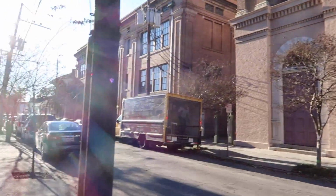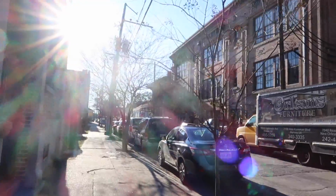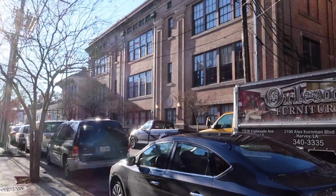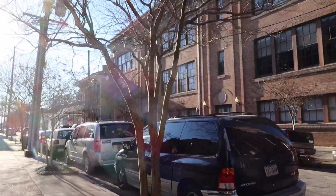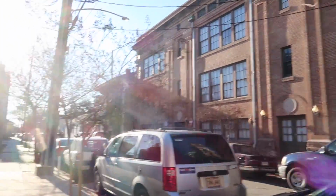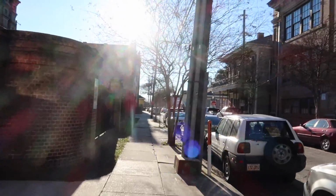Pretty sure it's not open, but if you come into like the 9 churches walk on Good Friday, all these are open and gladly accepting your donations to walk through. These are really old. Look at the architecture.